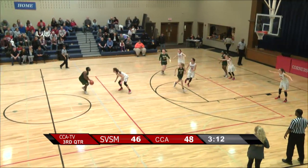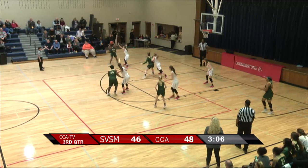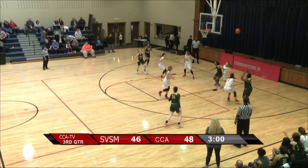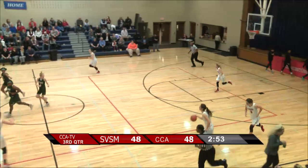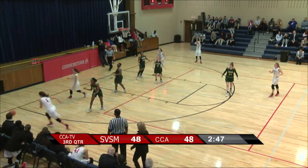Ari Johnson dribbling at the top of the key. She finds Brooks. Lanham passing to Johnson. Johnson mid-range, misses. Rebounded by Brooks. And she gets the bucket. Tie ball game for the first time since the opening tip. 48-48 is the score. 3 minutes left in the third quarter.